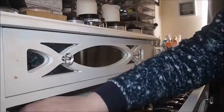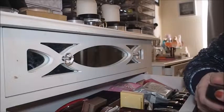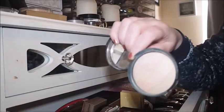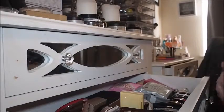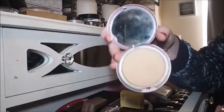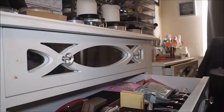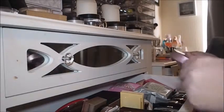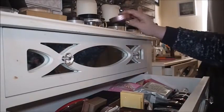Then I've got this Laura Geller one, and it's the Balance and Brighten foundation in porcelain, but I don't use it as a foundation, I use it as a powder. So I'll keep that. Then I have this Mally one. Again, it's more of a powder. It's supposed to be a powdered foundation. I think I'm going to get rid of it because it just feels like it's too dark for me. It's in the shade Fur, but I will get rid of that.